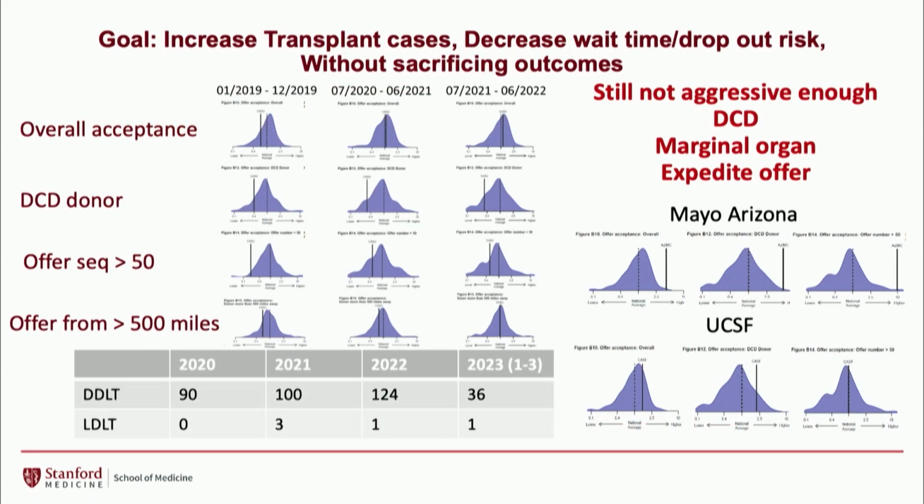So this is the case number and the organ acceptance practice of the Stanford program. Our case volume keeps increasing. This is a very good thing. And a much better thing is our organ acceptance practice is getting better and better. These dotted lines are the national average. We were less than the national average, but getting better, and now a little bit better than the national average.